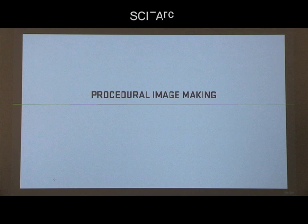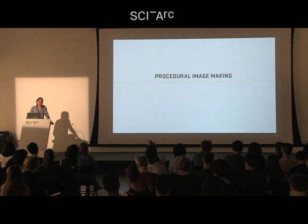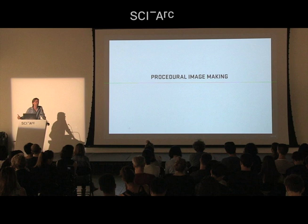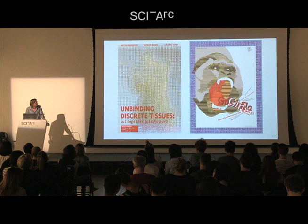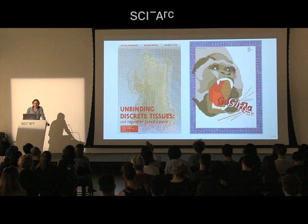A couple more projects I have to show. And the next section deals a little bit with my interest in making images that are based on some kind of procedure, a pre-existing set of rules. And I have two projects, these two posters that I created. They're a little bit older. The one on the left is from 2006, and the one on the right is from 2008. But both of these have images that I created through a very specific process.